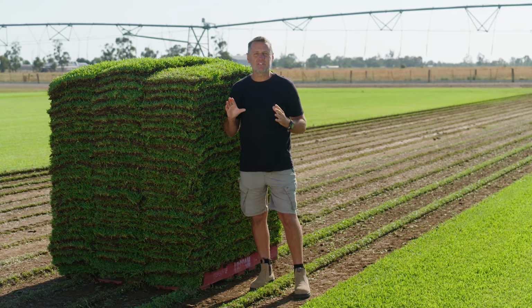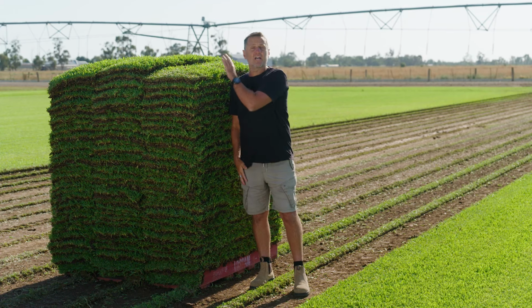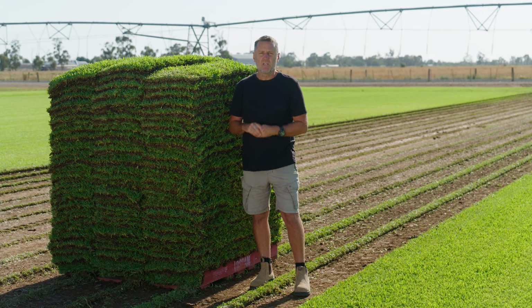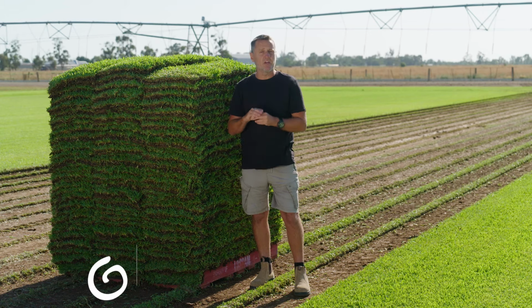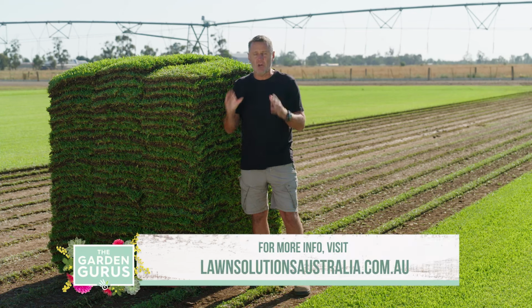Since the plant breeder's rights expired in 2018, any grass can actually be sold under the Sir Walter name. That makes it really challenging to know whether you're getting that authentic product or not. The Sir Walter Certified DNA Buffalo is exclusively sold with the Lawn Solutions Australia group, their members and their resellers only. So be careful and go and check out their website and look for the local growers.